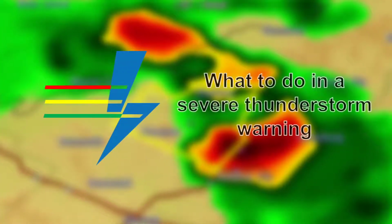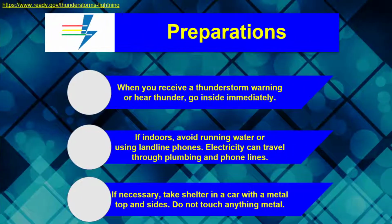What are we going to do if we get into a severe thunderstorm warning? That's the first thing we're going to talk about. When it comes to preparations for that, if you receive a severe thunderstorm warning or hear thunder, you should go inside immediately. Being indoors is an important thing during a thunderstorm. That's where you're going to be safest, preferably in a sturdy building. Most of the time, mobile homes and trailers will be good enough, and even motor vehicles will be good enough if you need to take shelter in them. But in the most dangerous severe storms, with winds exceeding 80 miles per hour and hail exceeding 2 inches in diameter, this may not be enough. You may want to go into a more sturdy building, like a household, or a grocery store, or any sort of sturdy building near you.